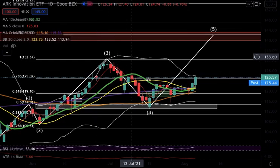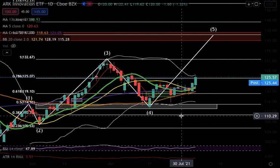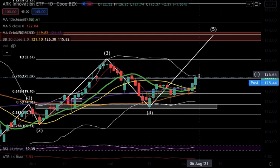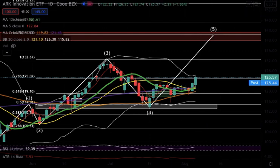Okay, I've been saying that I'm bullish for quite some time now. Even when the price was dropping, like I said, I don't pay attention to the price. I pay attention to the price action. Okay? So, I still got some more upside. 142 price target. I'm still bullish on ARKK.